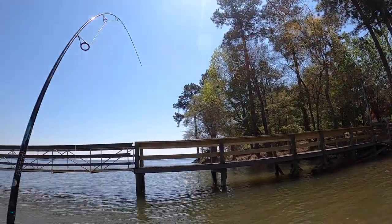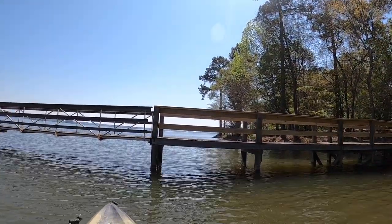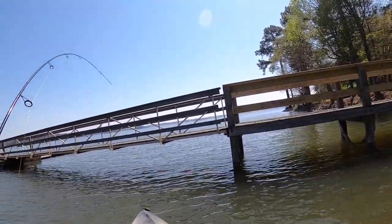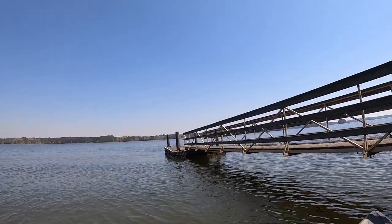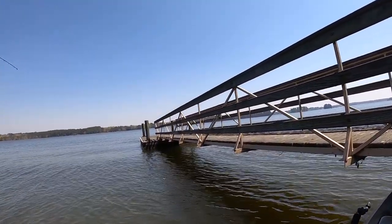There's another one right there. Whoa, this is a big fish. Okay, gotta get him out of there. I mean, it feels like a big fish anyway. This is another, whoa. If this is another crappie, this is a big old crappie. Look at this. Holy cow. He's gonna pull me right under the dock.